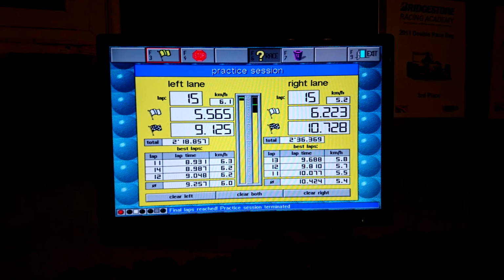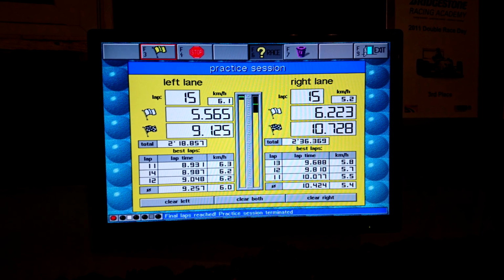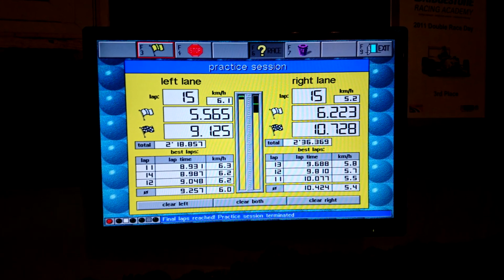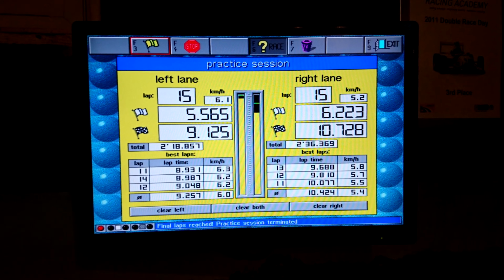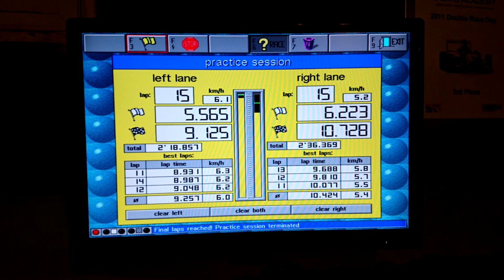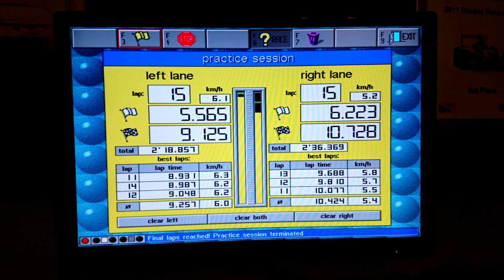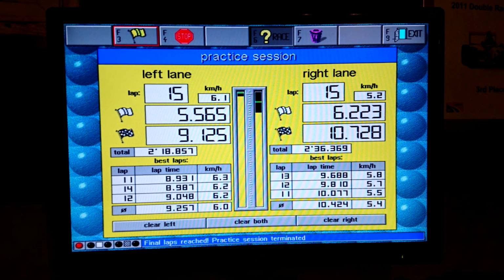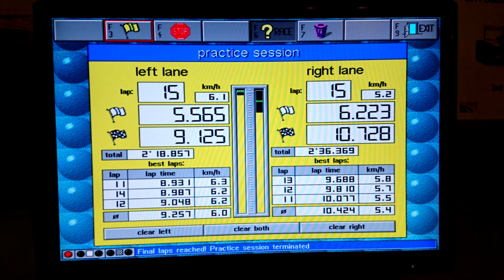Aha! There you go. Yes, of course, right lane. Best I could muster was 9.688, and the average was 10.4. Left lane, 8.9. It broke 9 seconds. Why? Well, because it was getting worked in, which means it'll only get faster as the weekend progresses. Okay, whoa, that's just awesome.